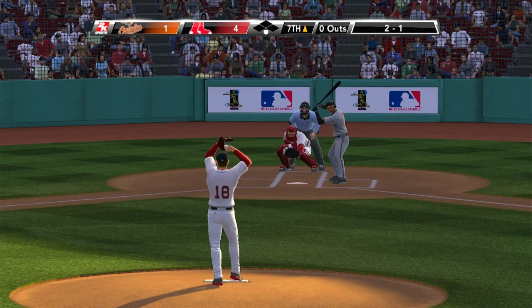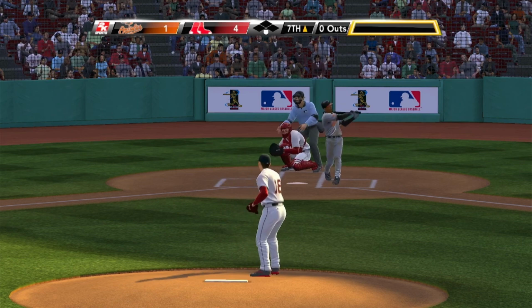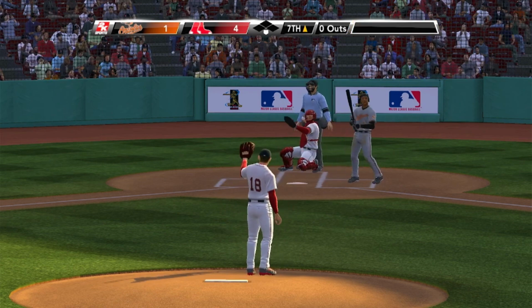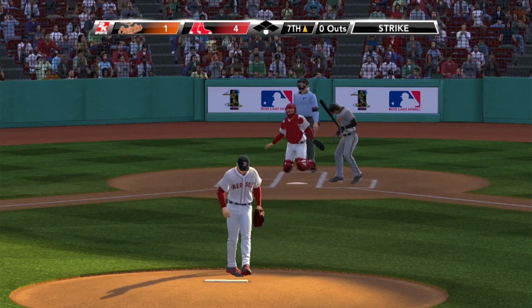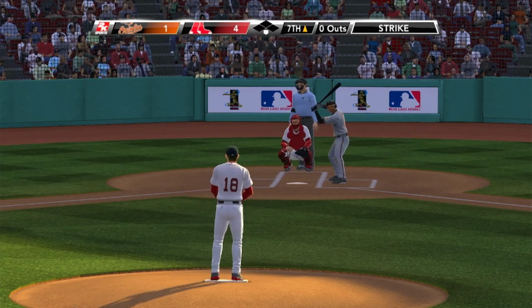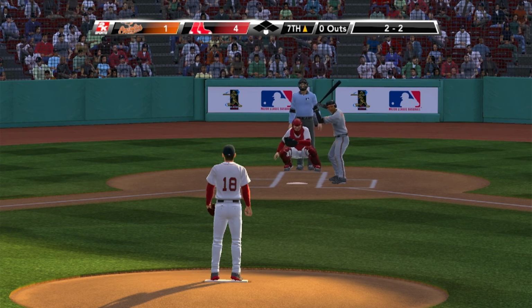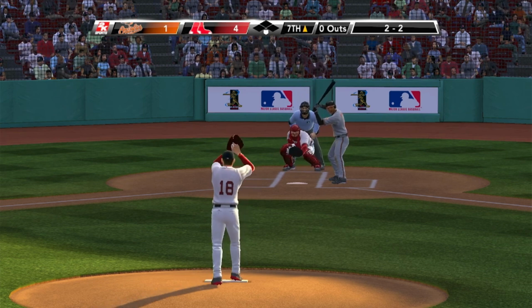Here's the 2-1 pitch. Mora on a swing and a miss to even it up. He's clearly thinking, I'm going to take that 2-seam fastball and show you where it should go. Swinging for the fences, but not able to make contact. 2-2 on the way.